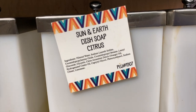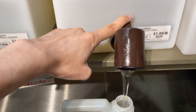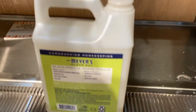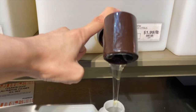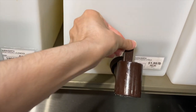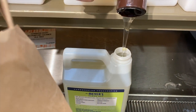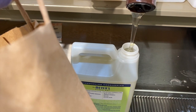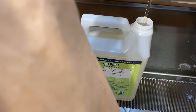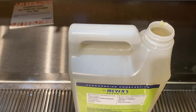Okay, you guys, so I went with the Sun and Earth dish soap for $1.99 a pound. All I have to do is push and see where we're at. Let's go. Okay, I'm changing my strategy and using my big thumb because I'm tired, but we're almost there. We're almost at the goal. Careful. That was fun. Yeah, baby, we're going to leave it at that.